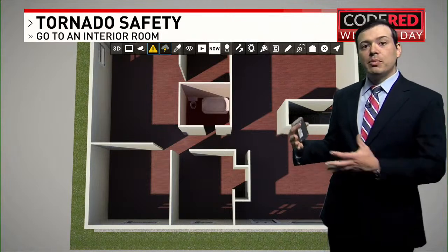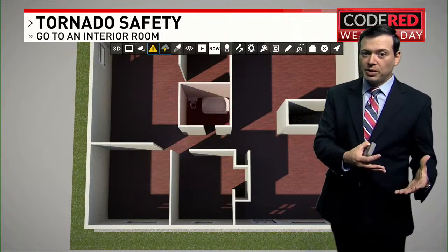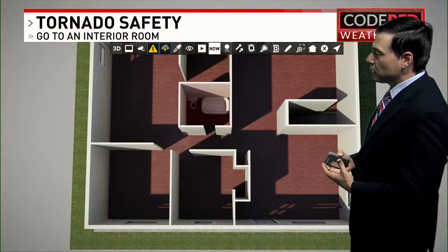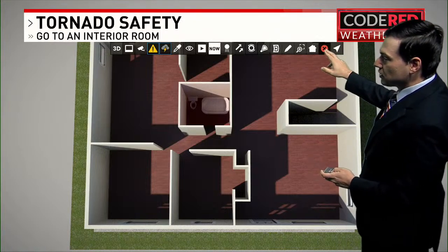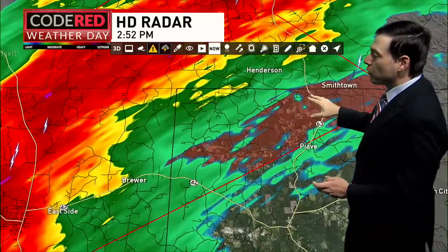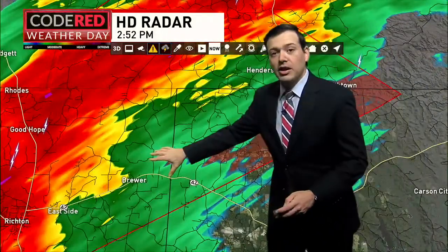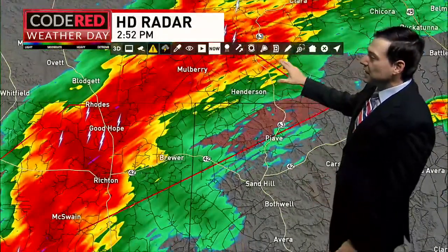It might sound silly, but as you go to that safe place, take a helmet with you, maybe a couple of pillows or even a mattress. That way you can cover yourself, because if this storm is producing a tornado and we do see some flying debris, head injuries could be a real thing. So go into that safe place and also put on the helmet just to be safe as well. So again, interior room, away from windows, in a sturdy structure. If you're in the northwestern corner of Greene County in Mississippi, time is quickly running out for you to be able to get into that safe place.